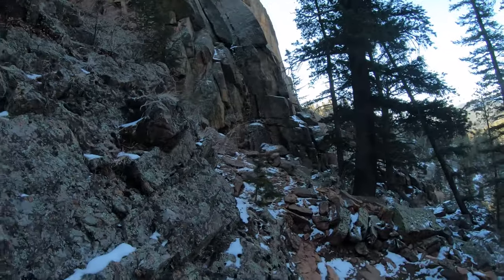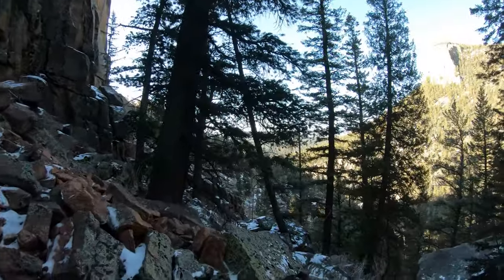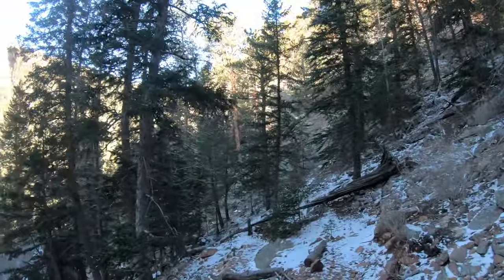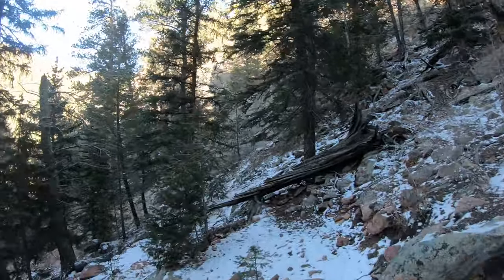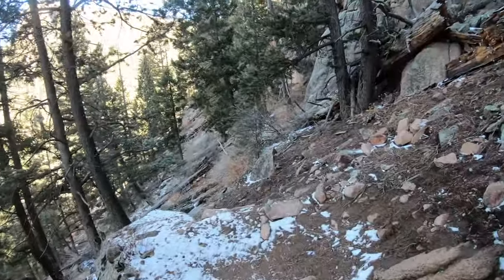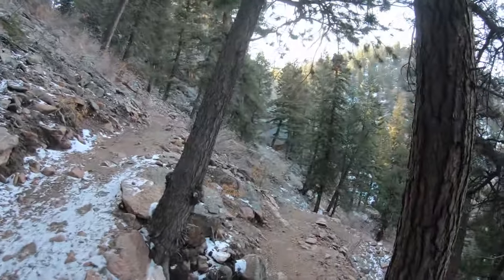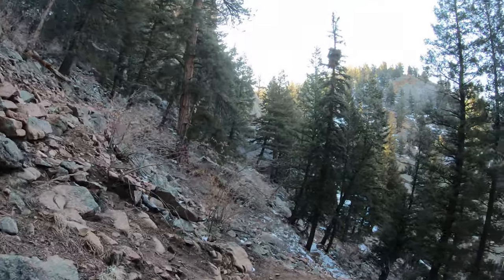Definitely hear water. I can't wait to get out my LifeStraw and taste some pristine, ice cold Elk Falls, Colorado water. Lots of little switchbacks on the way down to the waterfall. It's the longest 0.35 miles I've ever walked in my life.